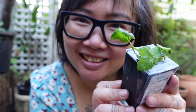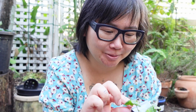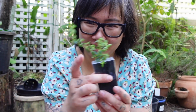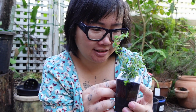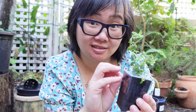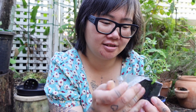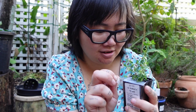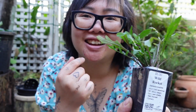I cannot get over how cute the leaves are for Meadowsweet. Look at that. They've got the cutest leaves. It's funny because I'm going to grow this and be like, I don't even know how to use this, which is what I do for 80% of my plants. A lot of these are rare herbs that you can't really buy in stores, so it makes it even more exciting. Look at how pretty the leaves are.